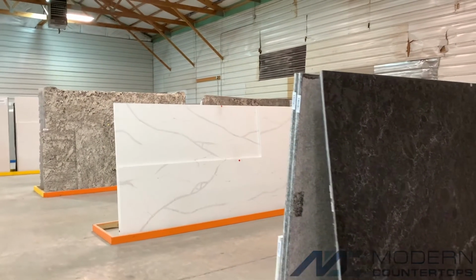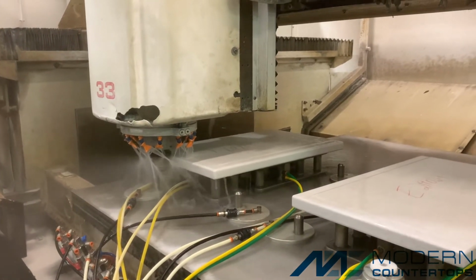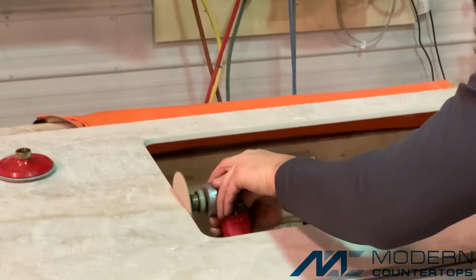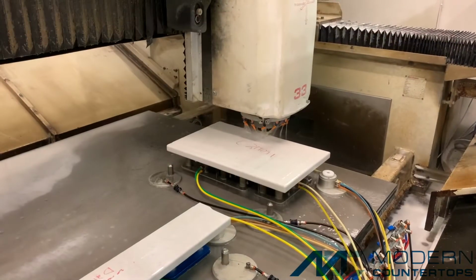I thought we'd go ahead and dive into the dilemma of quartz versus granite. Some of the similarities between quartz and granite is that they're actually fabricated the same way. So whether it's quartz or granite, it's typically going to show up at a fabricator's in a large slab that needs to be cut to fit the specific layout and where sinks are going to be installed, those kinds of things. So fabrication is very similar between either of those particular products.